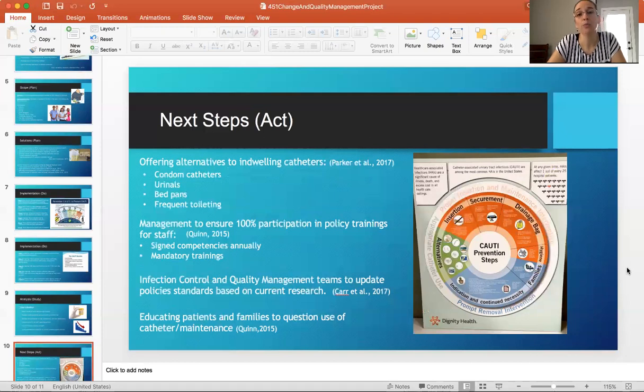At our hospital, after talking to quality management and infection control, they decided, yeah, we need to put more information out there. We need to be paying more attention to this, because our numbers really haven't been changing over the last few years, and we do want to see a significant reduction in the number of CAUTIs. So they put this up in our room.